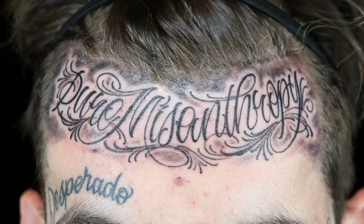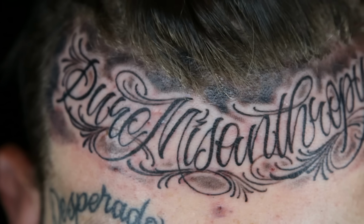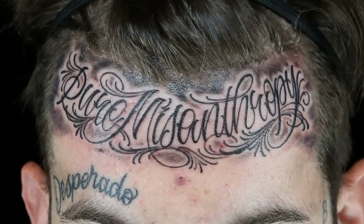Anthony, what does your tattoo say? It says pure misanthropy. True and utter disgust for humanity. The shape of the lettering, the shape of the overall design, the fit to the forehead, very nice. Legibility, you do have to get really close up on it to read it.